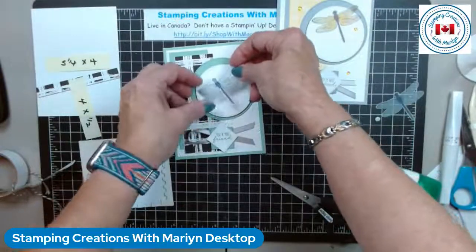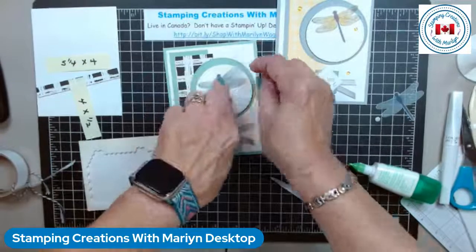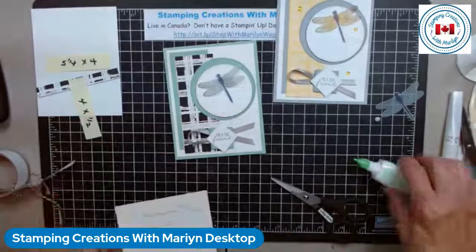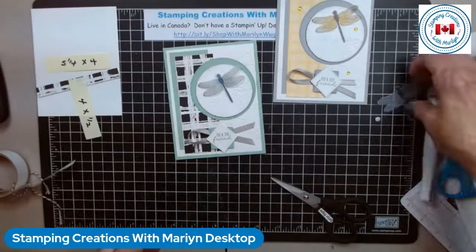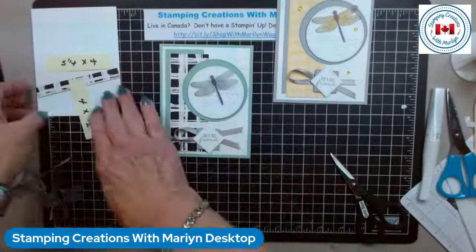Just however you want. So he's quite flat there, and then this is going to have his wings popped up. I like him. And having the punch is just fantastic because you don't have to fussy cut it or anything.